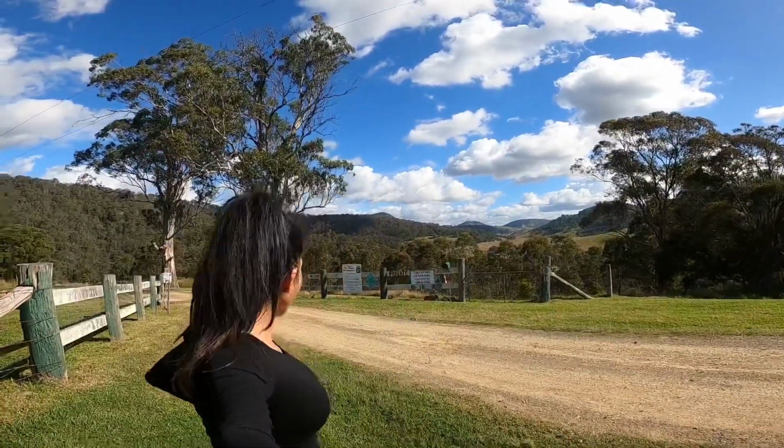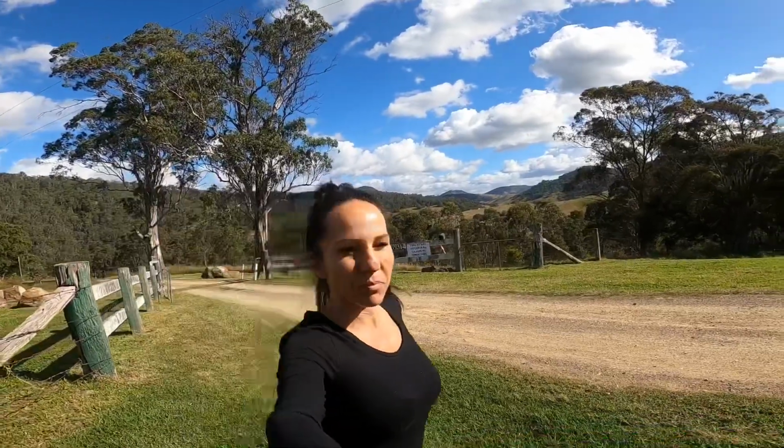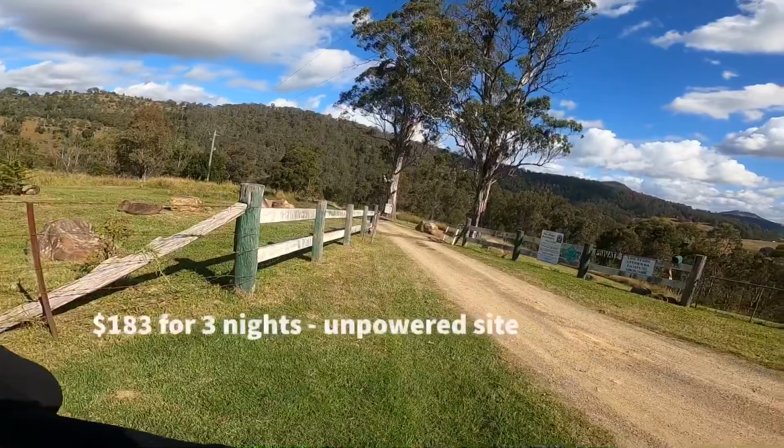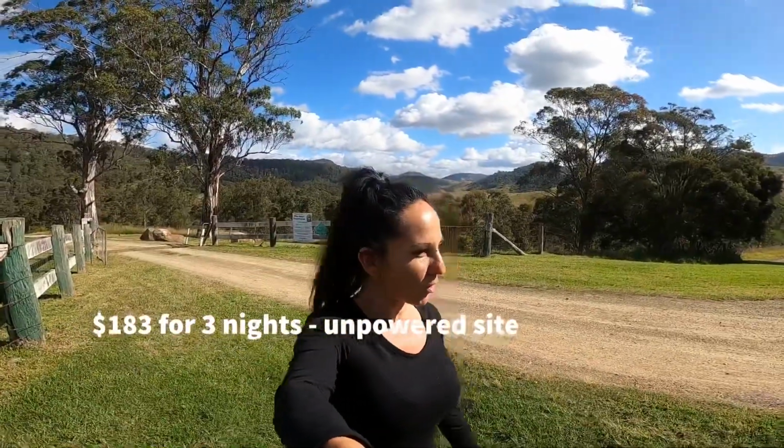So we've arrived here at the Steps, the campsite. It looks absolutely beautiful. There's beautiful mountain ranges surrounding. It looks like a beautiful spot.